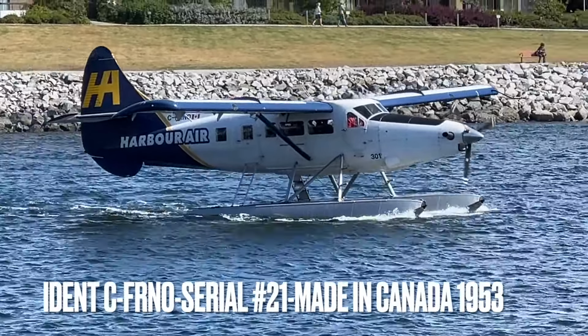This Kenmore Air DHC-2 de Havilland Beaver is ID November 900 Kilo Alpha and is serial number 1676. She was manufactured in Canada in 1967. Okay, here's the math. I am 56 years old. This lovely Beaver is 1 year older than me. I have to admit, we look pretty good for our age.